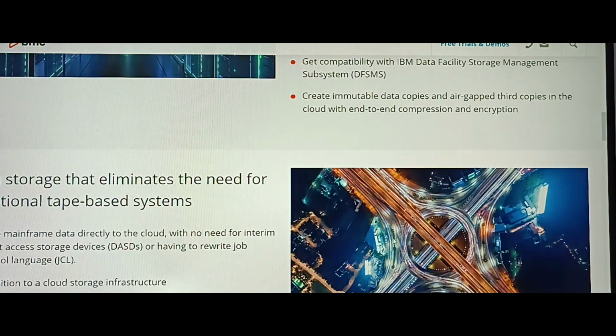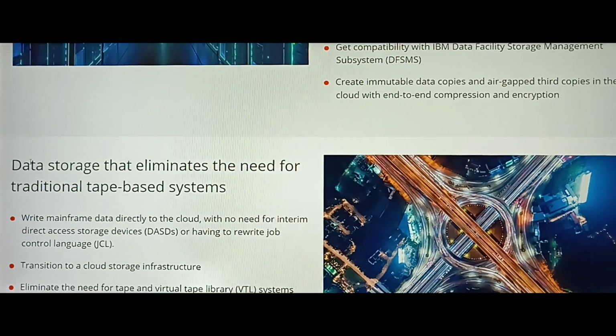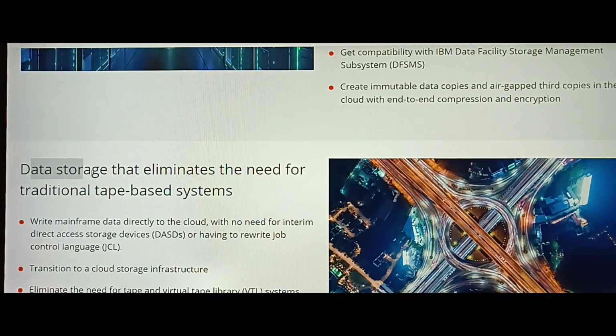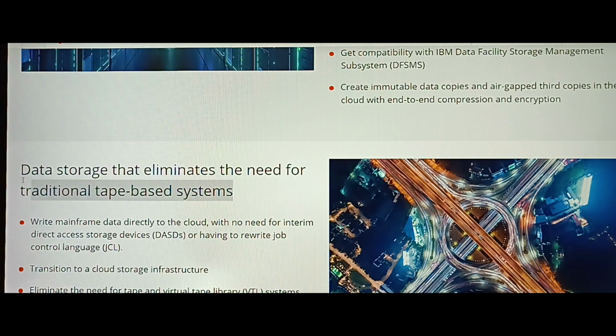So now we're gonna talk about the data storage that eliminates the need for traditional tape-based systems.